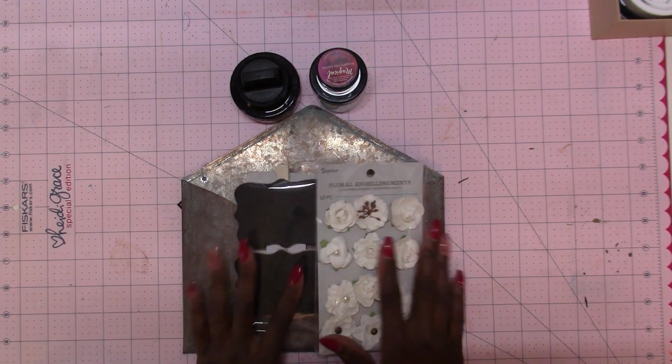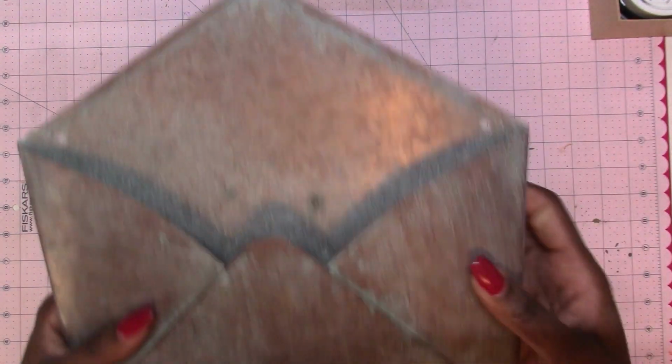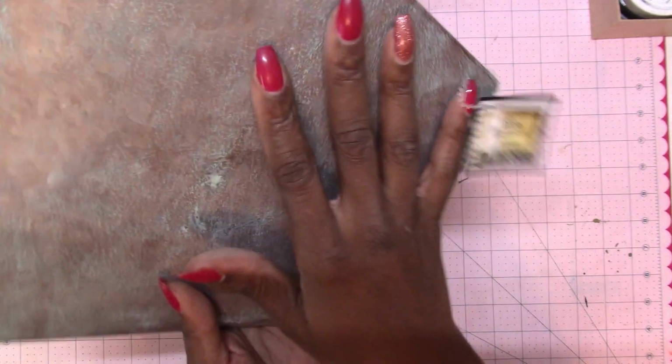So this kit, what we've got to start off with for our project is this really nice metal patina envelope.